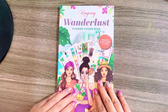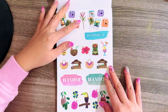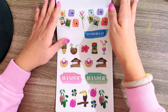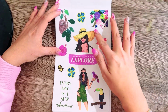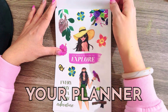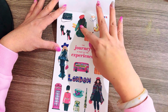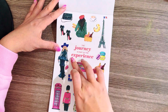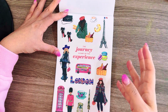I'll be using Wanderlust to show you what some of the decorative stickers look like. For example, those small icons, flower bags, some small quotes are part of the decorative stickers, but you also have the flowers, the people and animals. You can add those to level up your planner as well. Such as this page, this is Paris themed, so you will have the ladies, the small icons and also the quotes. So those are all considered part of the decorative stickers.